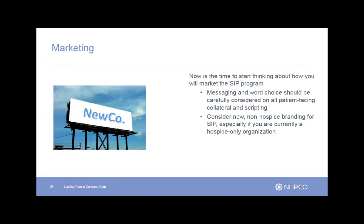I would suggest you use your team to think about using culture before this. How better to get your team excited, jazzed about this opportunity than having them come up with parts of what that brand is, parts of what the names are going to be.